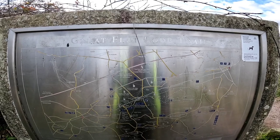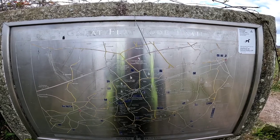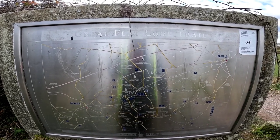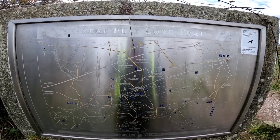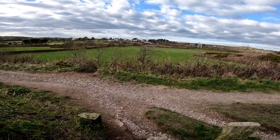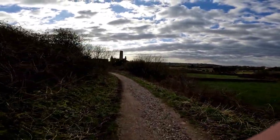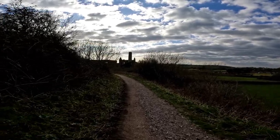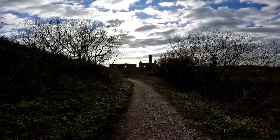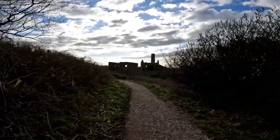So welcome back to KERNOW EXP and welcome to the Great Flat Lode Trail Cornish mining site. And as you can see, it's quite a vast area, folks. What we're going to look at today is Basset engine house, mine, and all the remaining buildings. So let's go, folks. We are going to get some aerial perspective in a bit, but I thought what we'd do first is explain what we've got in front of us, what it did, and what its purpose was.